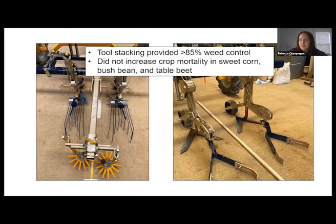When we used both of these tools and did this tool stacking, we did not see an increase in crop mortality, which is great news because that's a potential trade-off of these tools, is that yes, you're killing more weeds, but you could potentially kill more of the crop.